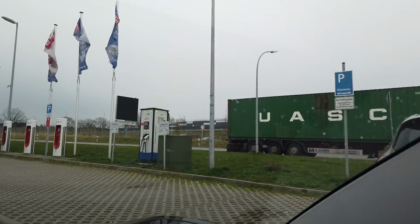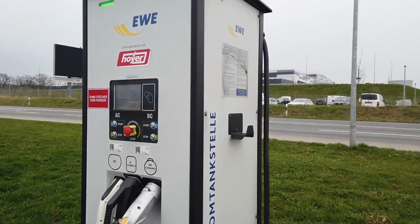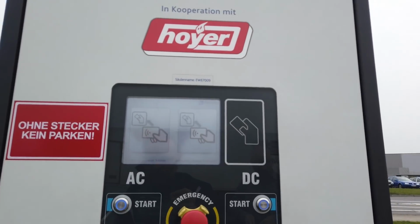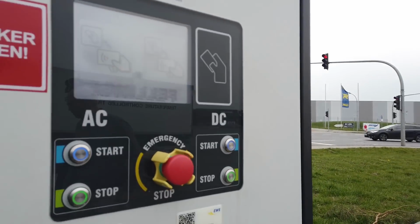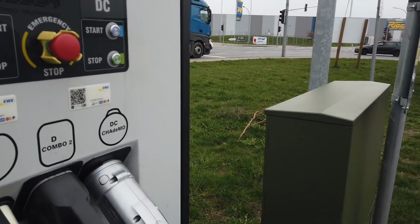All right, we could supercharge, or we could try another charger. Here we come. All right, so we're at a charger, and we're gonna give it a try. There's all sorts of cool buttons here. There's an emergency stop button, which I kind of want to push, but there's AC, there's DC, so we got AC, combo, and the CHAdeMO. We're going for the combo. Let's do it.